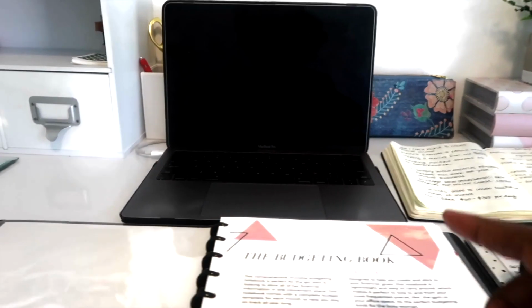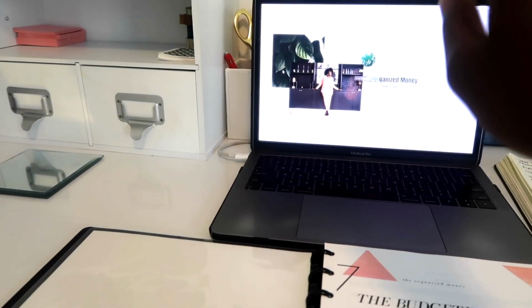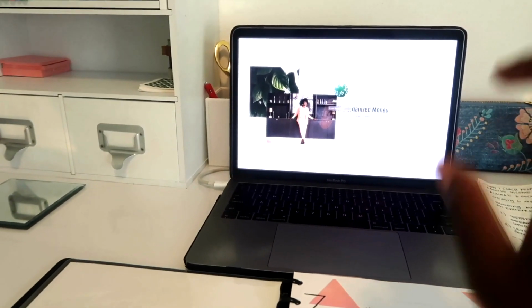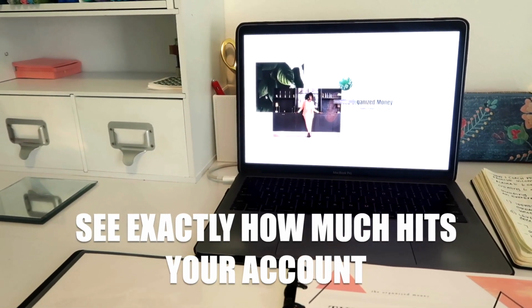So as soon as money hits my account, I do go to my bank account, and I will check the transactions and check how much was deposited. Of course, I'm not going to do that on film, but just know that that is the first step. Make sure that you see exactly how much has hit your account.